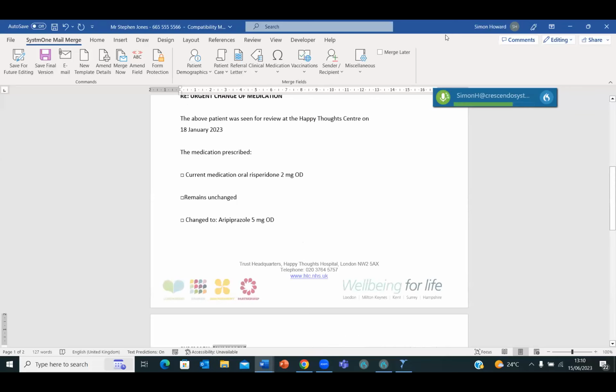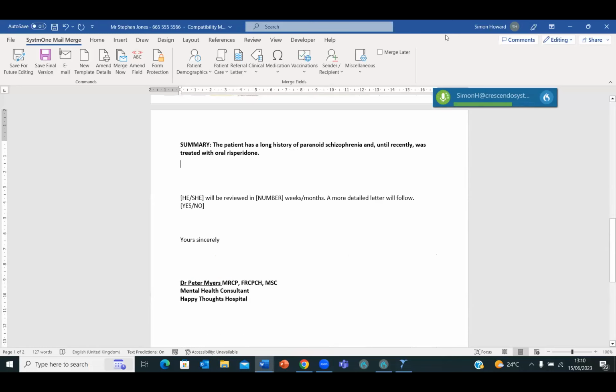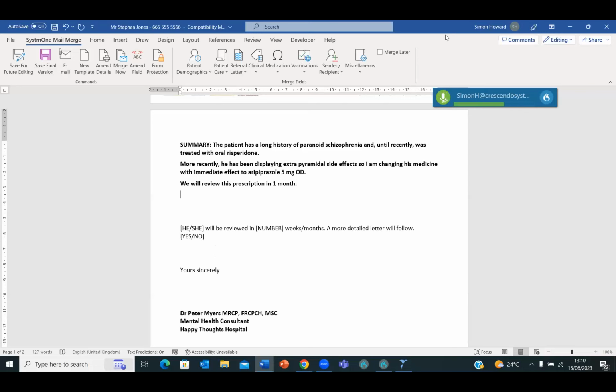The patient has a long history of paranoid schizophrenia and, until recently, was treated with oral risperidone. New paragraph. More recently, he has been displaying extrapyramidal side effects. So I'm changing his medicine with immediate effect to aripiprazole 5 mg OD. New paragraph. We will review this prescription in 1 month. New paragraph. Stephen Jones mental health exam.